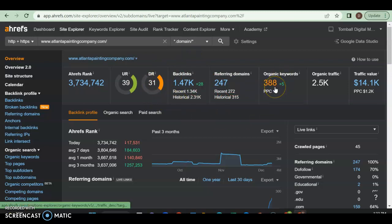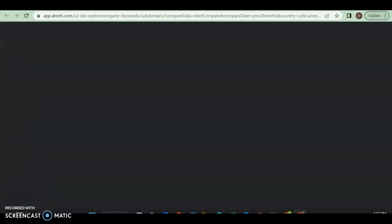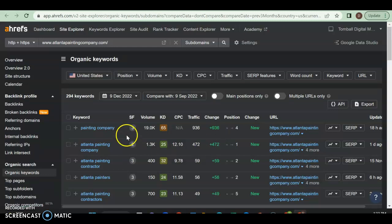Now, they do have 388 different organic keywords, but let's find out what they actually are. So painting company, you don't want this because this is an international keyword, right? Anyone in the United States and the world can put this in and find any website. So yeah, they're ranking for it nationally, and they're getting almost 1,000 people to their website, but I don't even see what the point is. It's not going to help them out, because what if they're all in China?